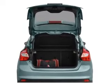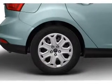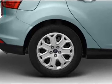Stand out from the crowd with premium wheels. Treat yourself to the splendor of a premium sound system. Brake safely with the anti-lock braking system.